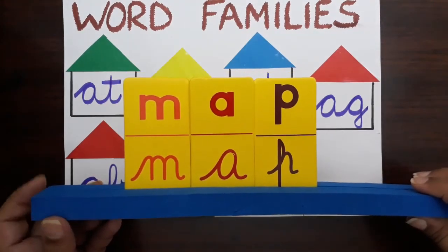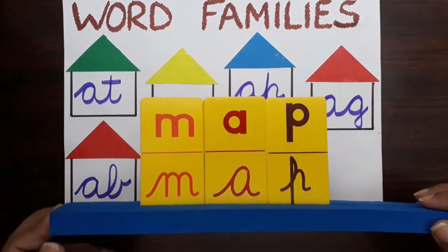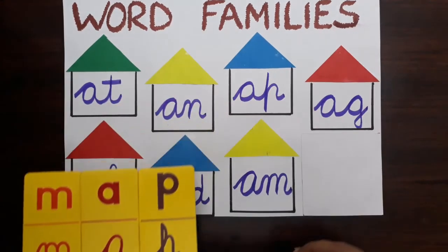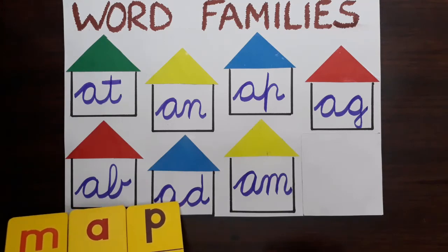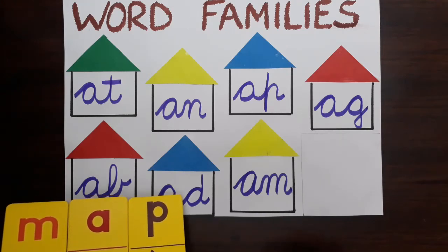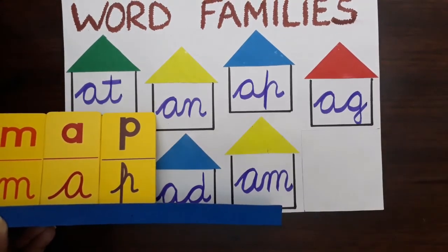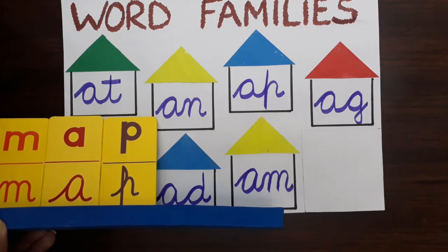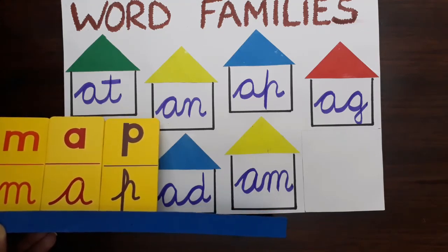What about this word? What is this word? Map. M-A-P, map. Where will the word map go? Let us find. Knock, knock, knock. Can I come inside? No, I am ab family and you are ap. You cannot come to my house. Okay, let me go here. Knock, knock, knock. Can I enter your house? Okay, tell me the word. I am map. And what did at say? Sorry, you don't have at. So you cannot come in my house.